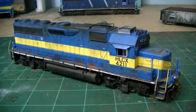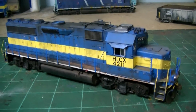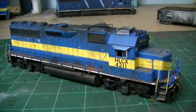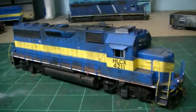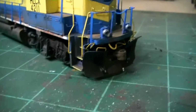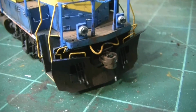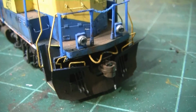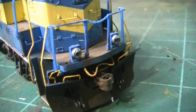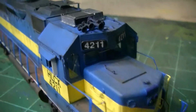Basically the Athearn Genesis units right out of the box look nice, but for this particular unit I had to modify it slightly to create the HLCX version of this unit, and in the process I also renumbered it too. The first thing that I did, I really started from the front and worked my way from the front to the back. All the detailing on the front was redone a little bit. I was able to reuse the plow and the MU cables, but the coupler bars were redone. Got the MU jumper, the working ditch lights, all the patching was done on the nose.